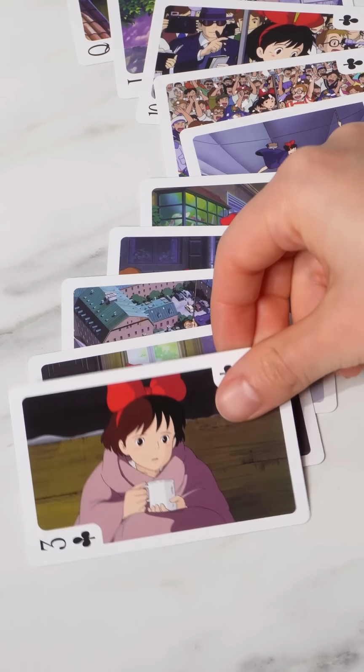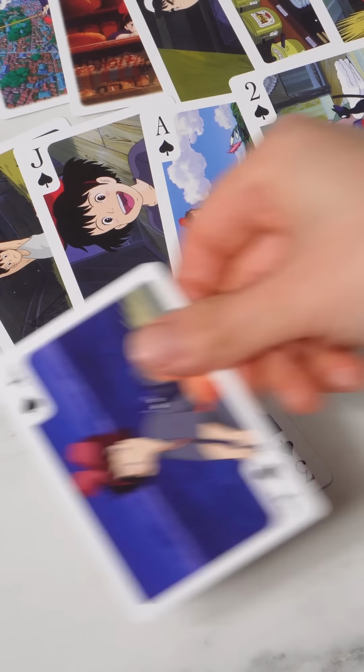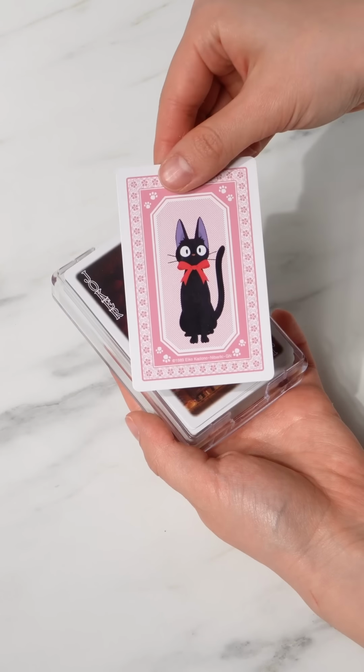Every card is a snippet from the film, and the entire film can be recognized from ace to king, from spade, heart, diamond to club.